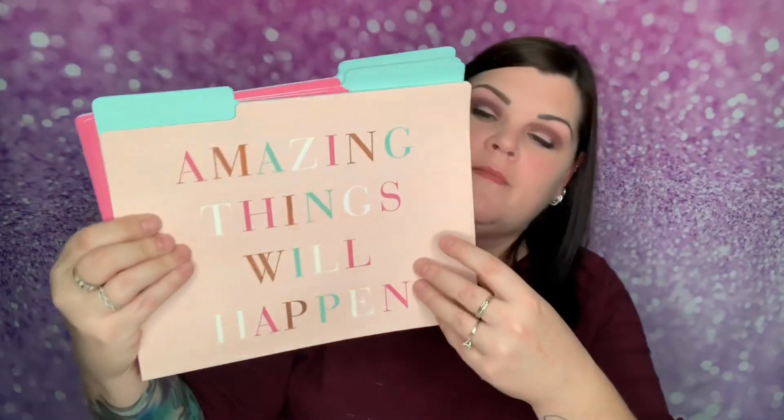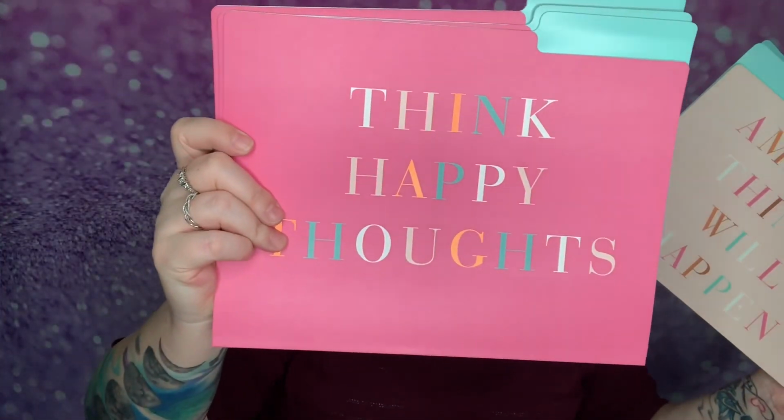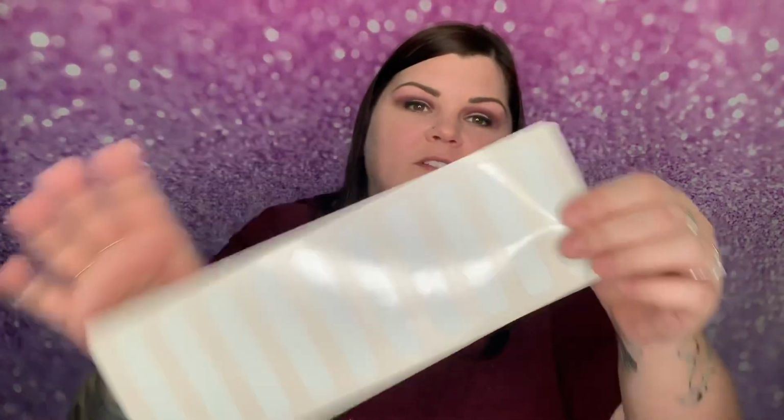Then Amazing Things Will Happen. And there's 3 of those, and it says it on both sides. And then Think happy thoughts. And again, that's on both sides. And this is teal green on the inside. And this one looks like, look, they're all green on the inside. My favorite color. So that's amazing. And then it comes with these little tabs that you can write on and put them on the top right here. So you can definitely organize what you put inside these folders. So that is awesome. They think of everything. So don't get stuck. So there's that.